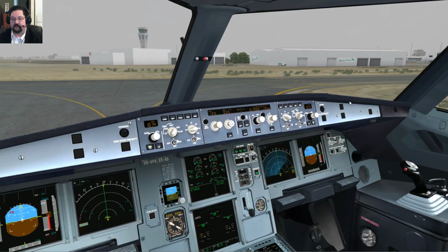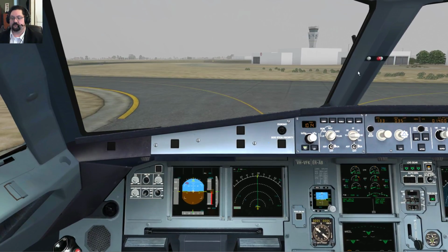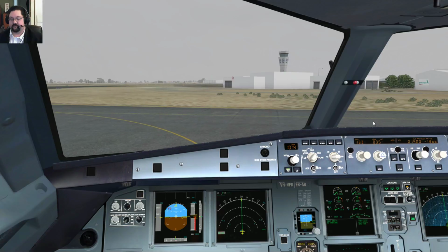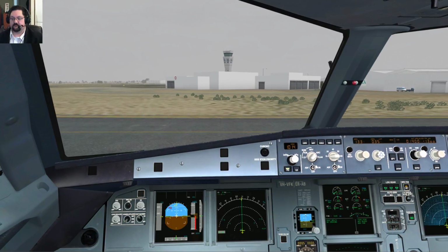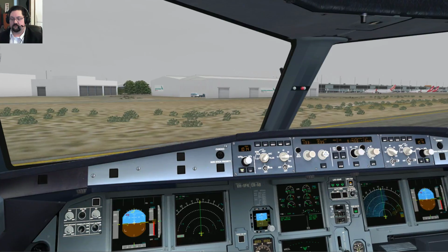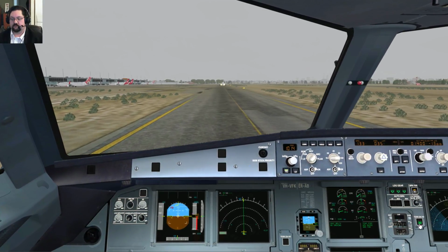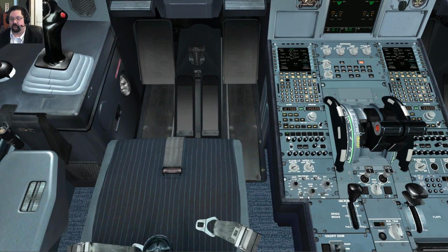Ah, there we go. Someone's moving out already. Let's get moving. Brakes. Brake fan is on. Ground, g'day, Velocity 417, base 15, request pushback. APU is running. You can go and bleed. Velocity 417, push and start approved. Push and start approved, Velocity 417. Radar going off.